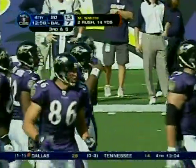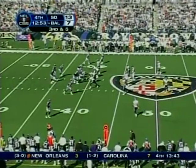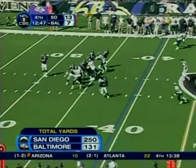Hey, let me tell you something about McGahee. He had 150 yards on the ground last week against the Jets. Losman threw for 328 last week. That's a nice combination. And the Bills are going to surprise some people this year. I really believe that. It's third and 5 for McNair.